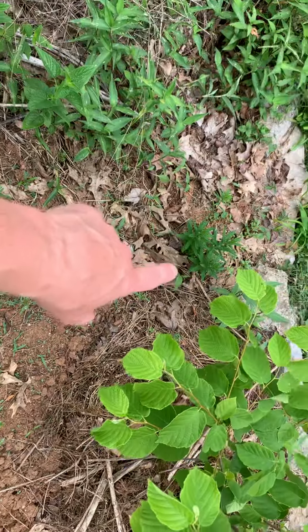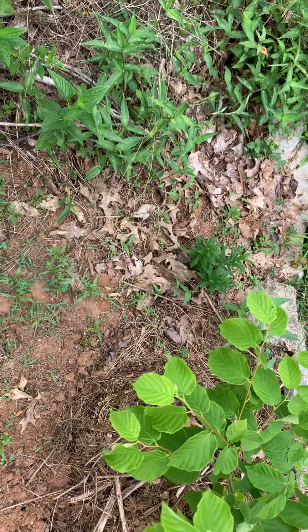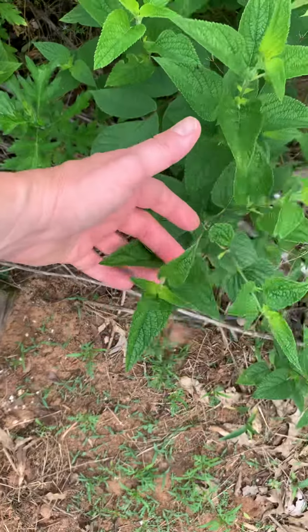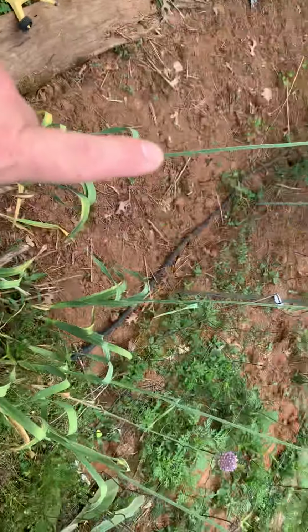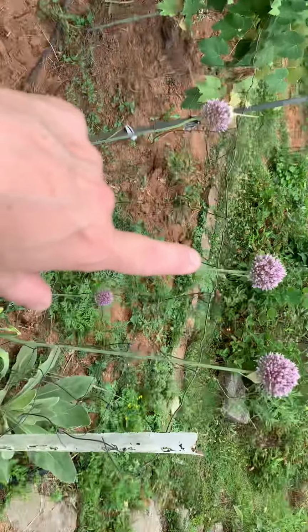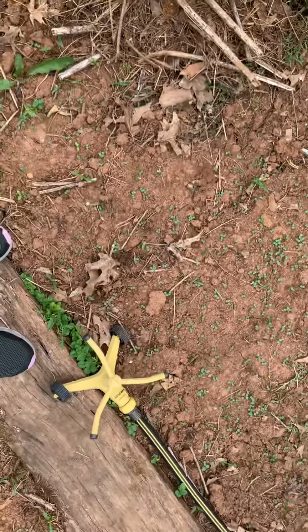There's some milkweed, or not a milkweed, but another plant that the monarch likes. Here's my salvia that I got from a neighbor. It's very pretty. It's not medicinal salvia, I think it's just pretty. Check out these flowers. Allium flowers, that's the garlic. They're getting close to time to harvest.